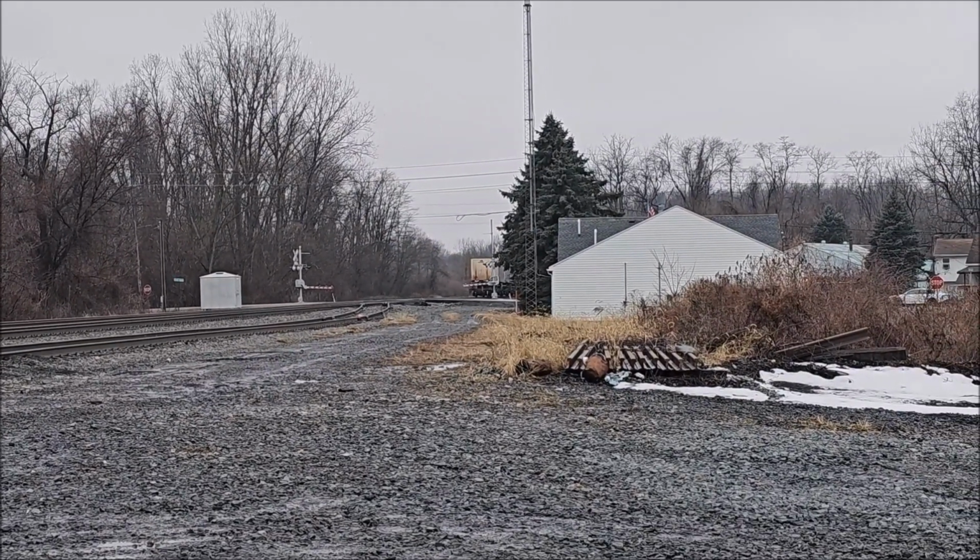There she goes. All right, we'll see what else happens and we'll be back. 229.1, no defects. Repeat, no defects. That's a typical bad power supply on the defect detector.